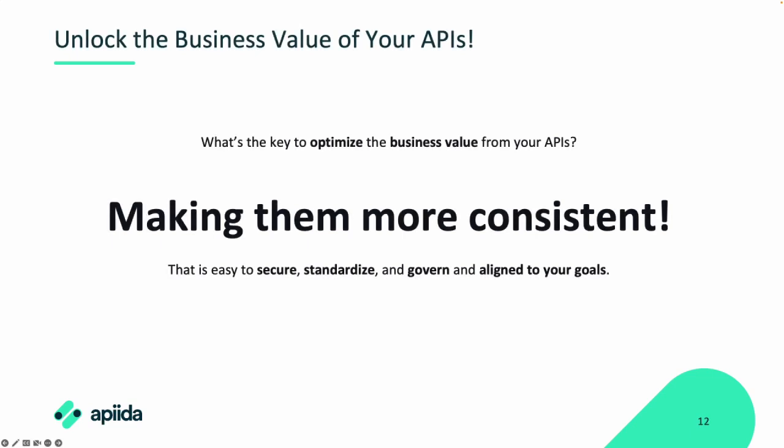We've talked a lot about one part of this webinar now, but what about the second part actually, the governance? Again, we can ask ourselves a similar question to the one we started with, except now we're going a step further. What is the key to optimize the business value of APIs? And again, there is a simple answer to this. Make them more consistent. It's easy to secure, standardize, and govern and align with your goals. What does this mean? Well, governance of APIs is critical to unlocking the business value of your APIs for several reasons. First one, of course, security. You can ensure that your APIs are secure and protect sensitive information from unauthorized access. This helps to protect your organization's reputation and customer trust.